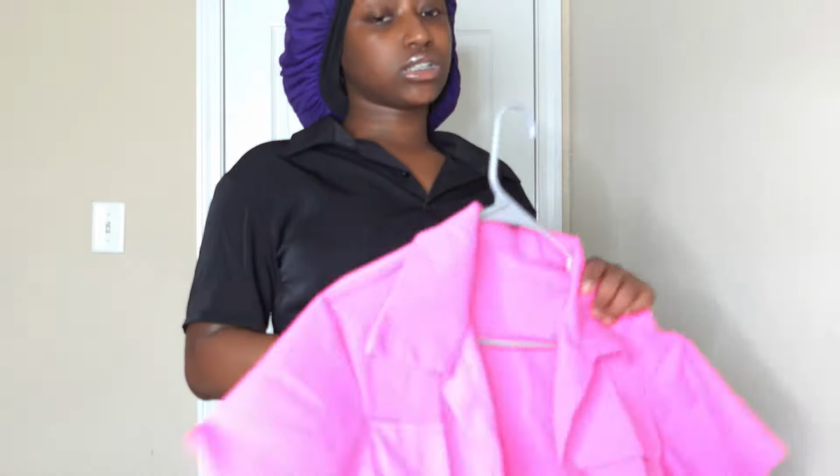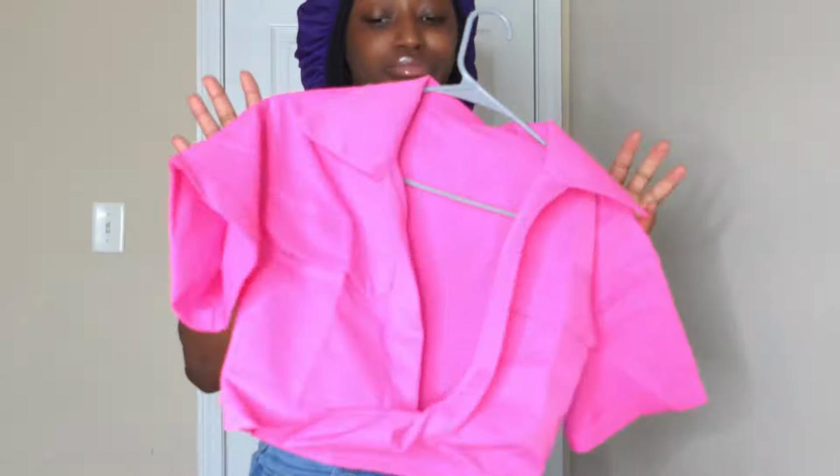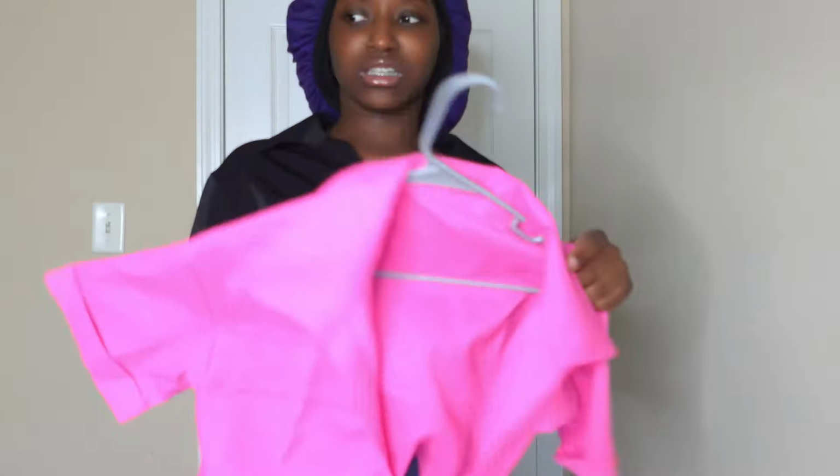But I love the color of this, but I don't recommend buying this because it was too hard to put on. No, it was too hard to take off. I almost cried taking this off. So I don't recommend this one. It gets a 1 out of 10 because it just didn't work. So, this is the last shirt coming up next.